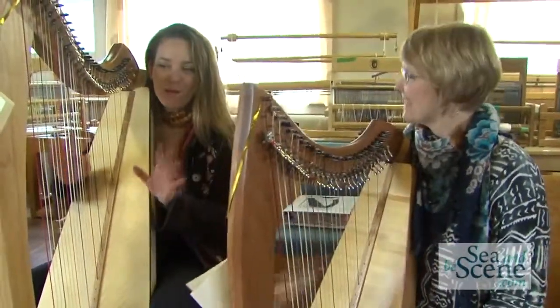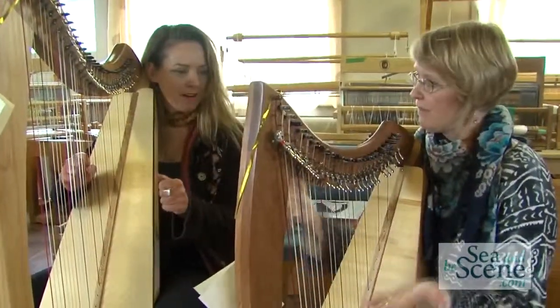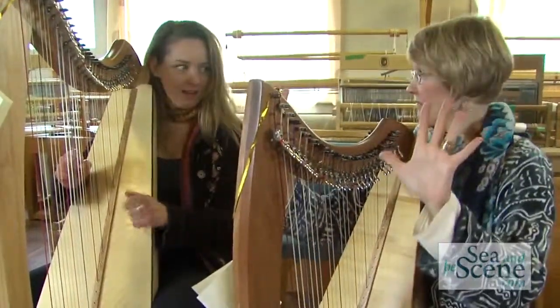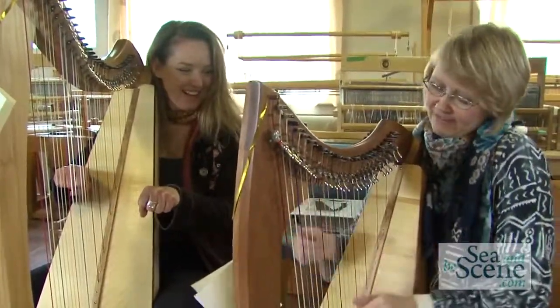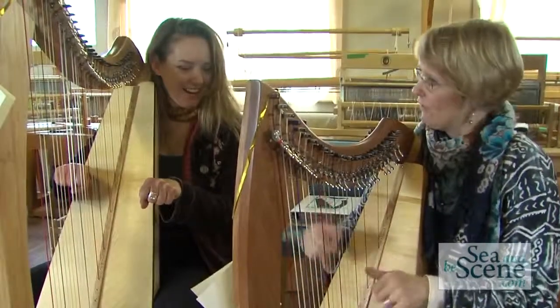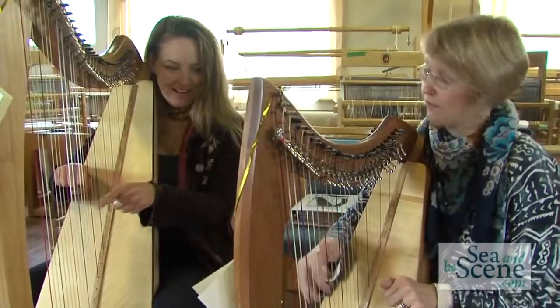Well, let's just start with the basics. So basics would be strings. Yes. Hands meet strings. And it's essentially the fact that your fingers are going to pass by the strings. You're opening and closing your hand, and the strings get in the way.